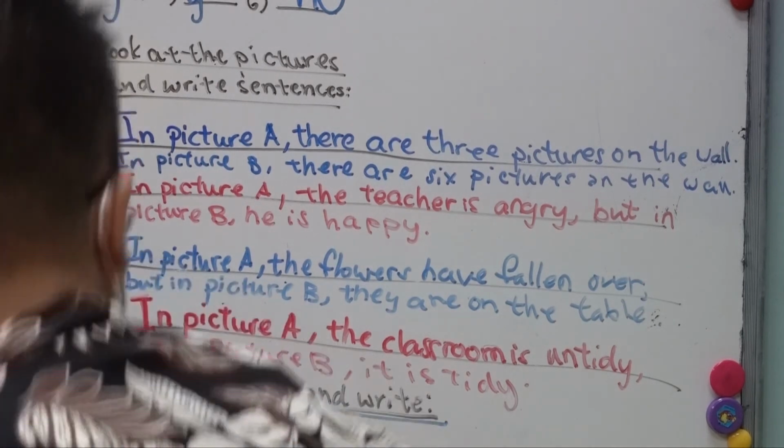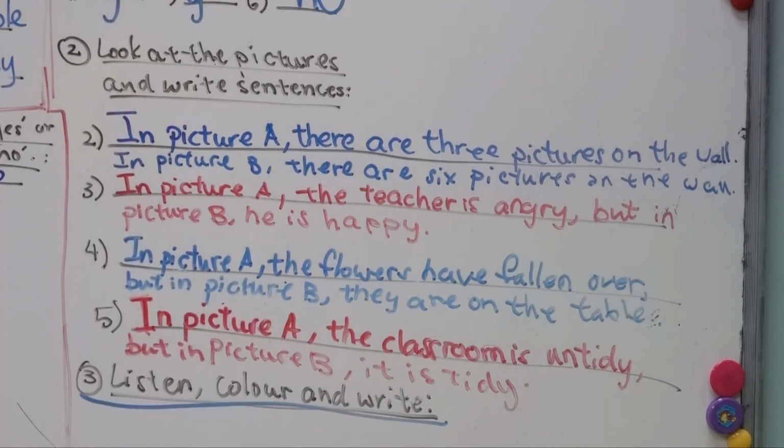Alright, so while you correct, I will show you something, right? Remember the tenses we learned last time.